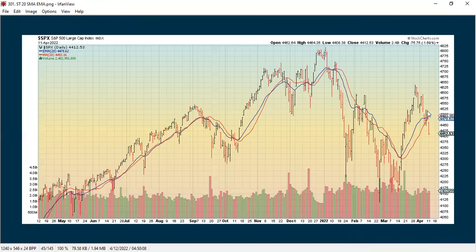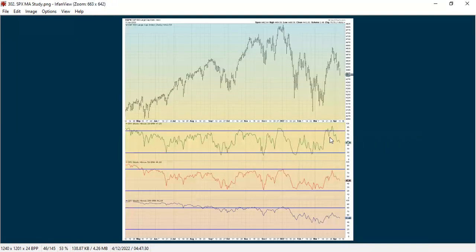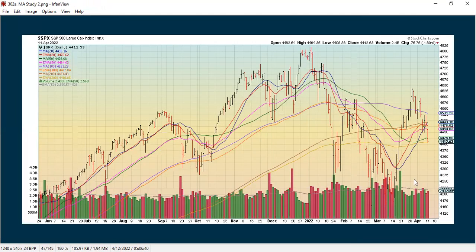Short term, we're down below the 20 period moving average. We're dropping based on 20 period moving averages, dropping on the 50 and dropping on the 200-day moving averages. And then here's our spaghetti mess showing that we closed right at the 200-day exponential moving average. Most people tend to use simple moving averages, but this might be providing some support.